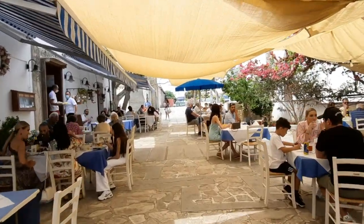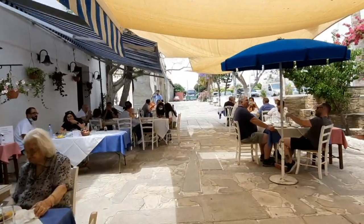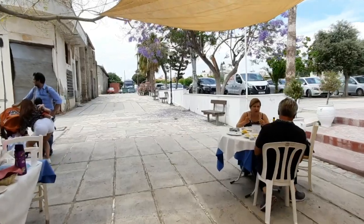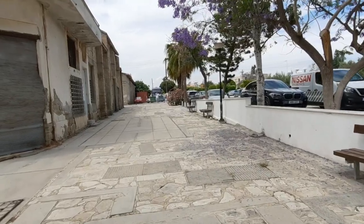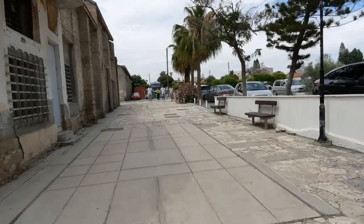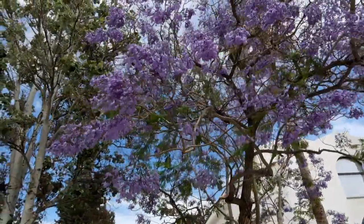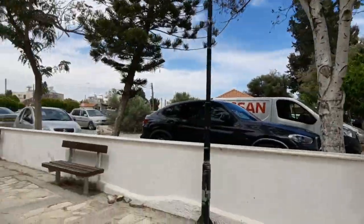Yeah, it looks like everyone's eating fish. Lots of calamari coming out, squid. Yep. Yeah, we saw one of these trees down towards Paphos, didn't we? Look at the size of that bumblebee on that tree. It's massive. What a lovely colour.